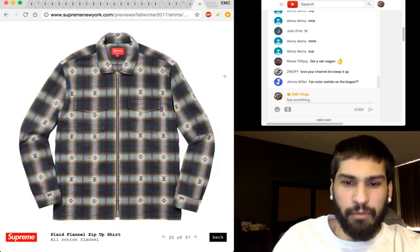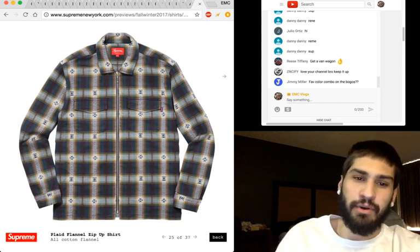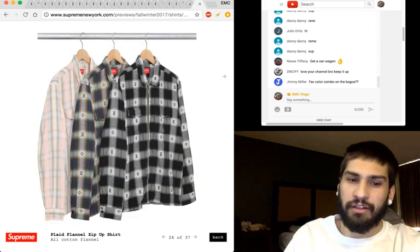Favorite color combo on the BOGOs. We're going to get to that soon. I personally love how they're doing all different colors on the BOGOs this season. That's something unique, something different that's not just like the regular black or black with red.